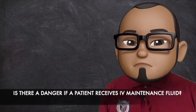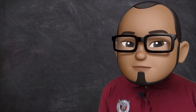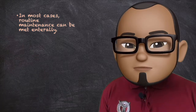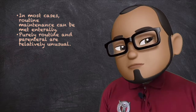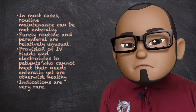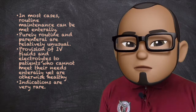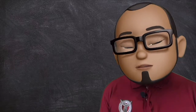Is there any clear and present danger if a patient receives IV maintenance water prescription? In most cases, routine maintenance can be met enterally. Purely routine parenteral or IV maintenance is relatively unusual. The provision of IV fluids and electrolytes to patients who cannot meet their needs enterally yet are otherwise healthy is very rare. Giving it intravenously may be unphysiologic and even unethical. There are reports that it will lead to iatrogenic hyponatremia, which can be severe and have catastrophic complications.